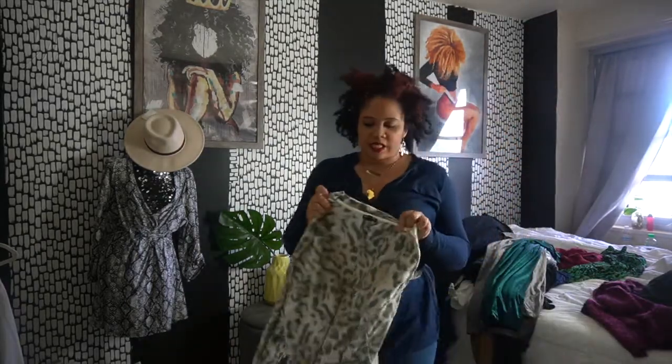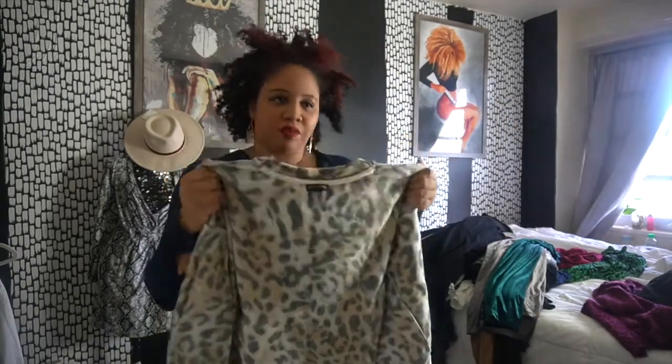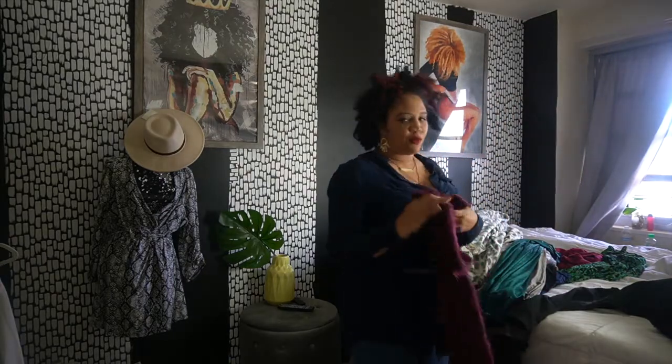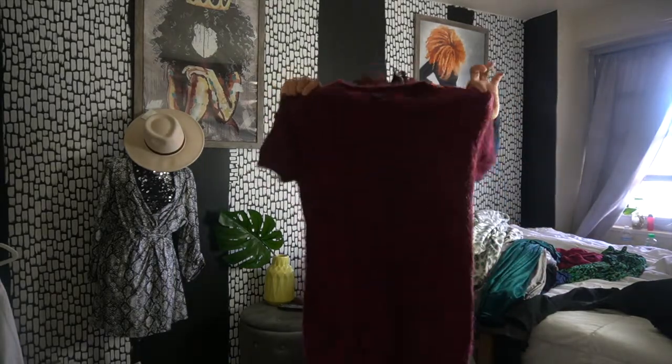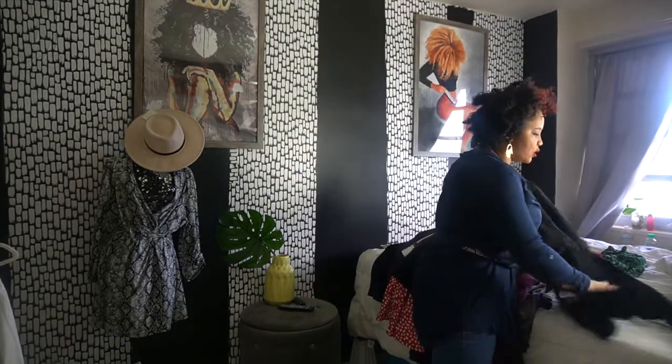This sweater is an Express sweater that was a gift from a friend of mine. So I'm definitely gonna keep this. I think I only got to wear it like twice. Then we have my favorite dress, guys. Still haven't worn it yet. We gotta find something to wear it. I gotta find somewhere to go.